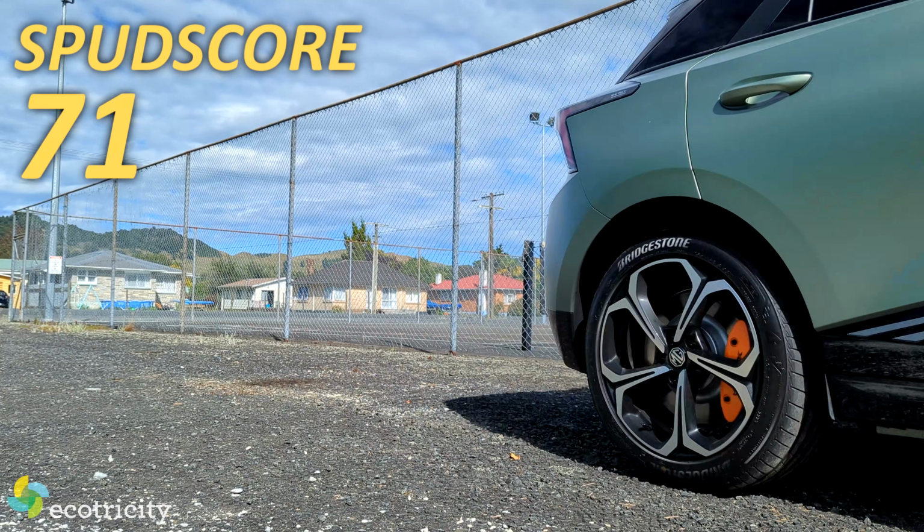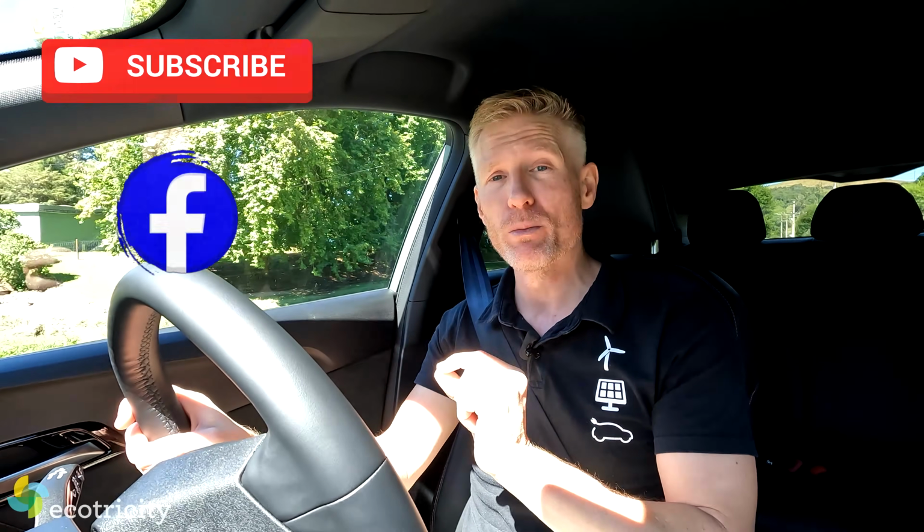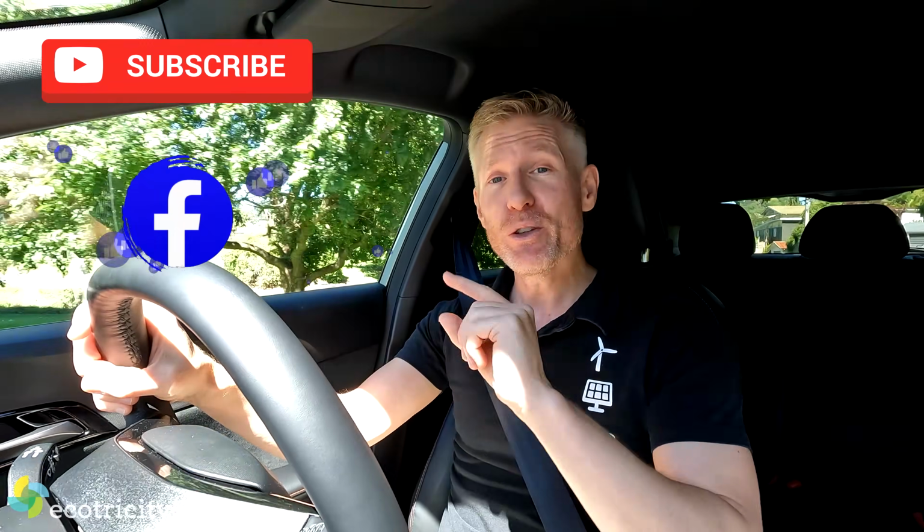And there you have it, that's the MG4 XPower in a nutshell. It is by far the best value, high performance car you can buy today. It is brutal. That being said, if you do end up buying one of these things, your kids are gonna beg and plead for you to let them drive it.